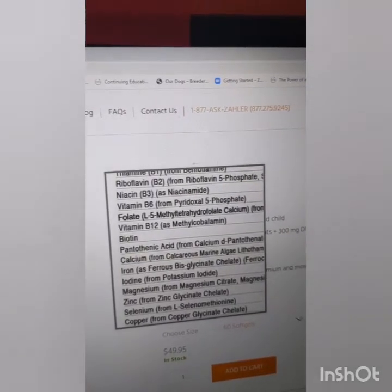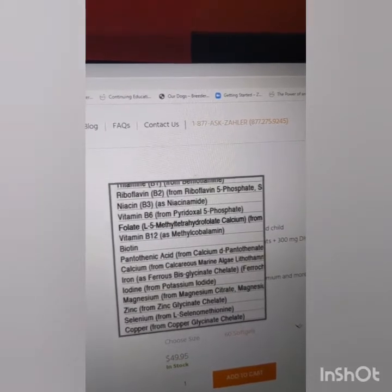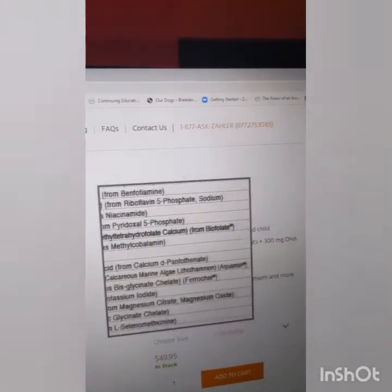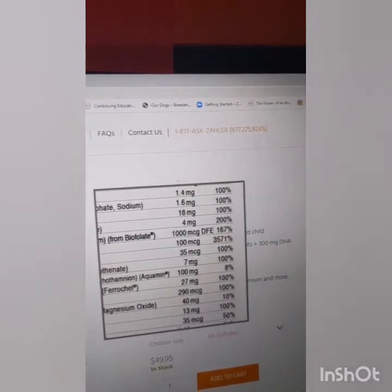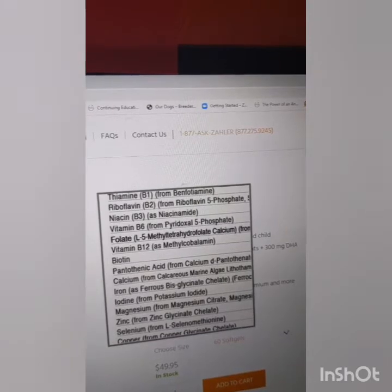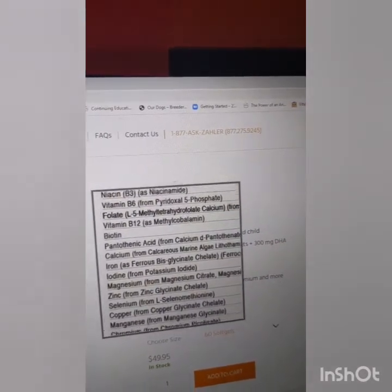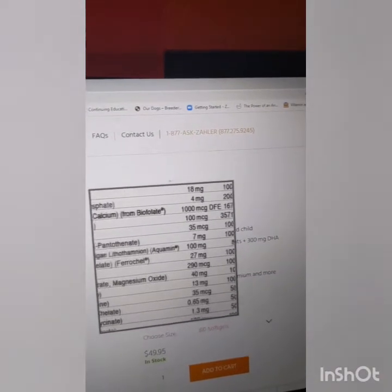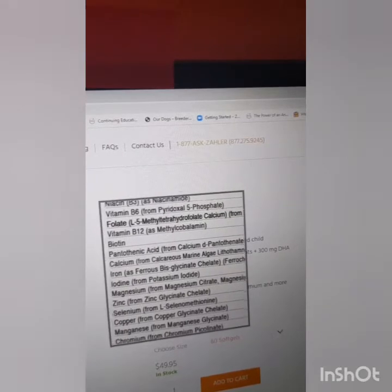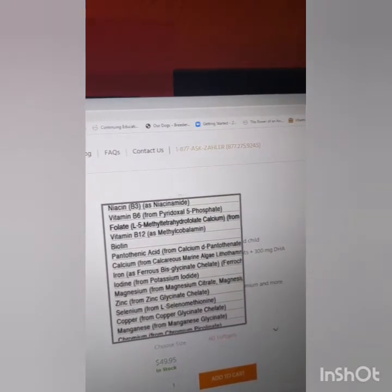Vitamin B12 as methylcobalamin. This is also methylated, and that's very important as well. Just makes it so much easier on the body to absorb. So that's really good, and there's a pretty decent amount. That obviously nods to its importance in building a baby. Then we have biotin, and that's also very important. I'll be talking about that more. It's a very unique situation in pregnancy. I think that most people don't realize.